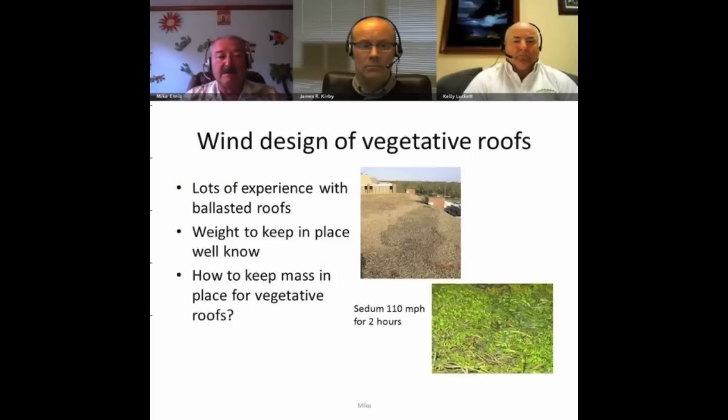Next slide, please. So, the wind design of vegetated roofs. There was lots of experience with ballasted roofs. We have a pretty good idea of how much weight is necessary to keep the roof in place, but vegetated roofs were a whole new deal. How do you keep that weight in place, with the lightweight growth media that is often used with these types of systems? You see a picture here where a sedum-based system was tested at 110 miles an hour for 2 hours, just in a standard wind tunnel type test, and it performed extremely well because of the root system helping hold everything together. But what about areas where that vegetation hasn't taken root or is not intended to take root, where you have open areas of growth media? Those were all the types of concerns that we were looking at.